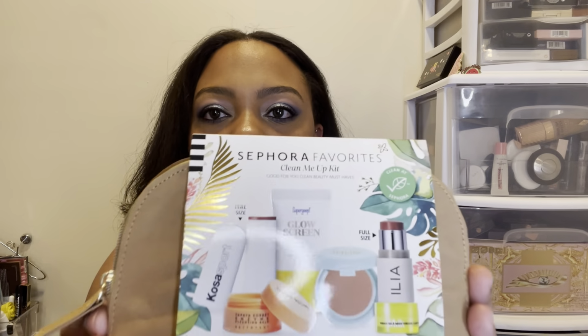And then the next few things, close to the end here, are the little Sephora kits that they came out with. The first one I picked up is the Sephora Favorites Clean Me Up Kit. It came with 2 full-size items and this cute little bag that says clean me up. So there's the Glow Recipe Papaya Sorbet Enzyme Cleansing Balm, and that's a cute, good little size to travel with.